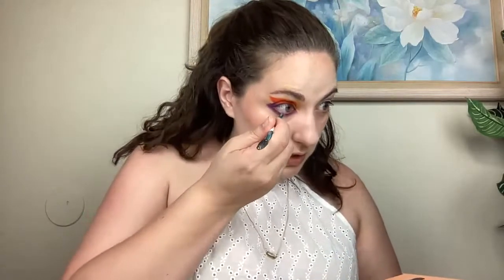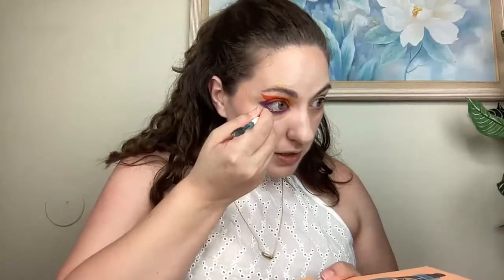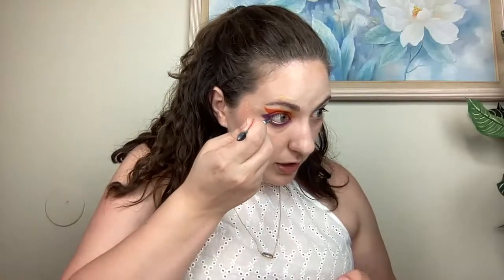I love Juvia's Place. There's a reason. I was gonna do a comparison between this and the Natasha Denona palette. Yay, gold! That's kind of what I was thinking. Freaking good for way less money, man. Just saying. It's just the pigment, the shine, the payoff. That's the word.